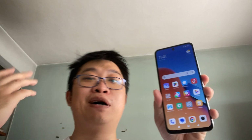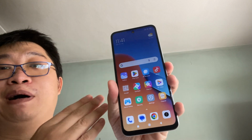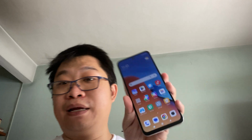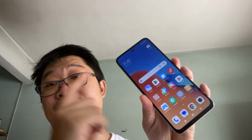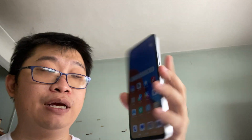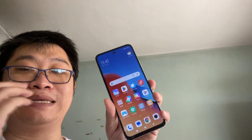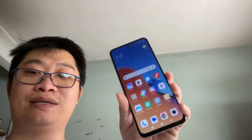Now let's talk about the display and the audio department for the Redmi 12. Starting with the display, it is actually using a 6.79 inch LCD display over here, and it has up to 550 nits peak brightness. Supports 90 Hz refresh rate. I think it's actually quite sufficient for most users. Now my only issue for the display is definitely that the auto brightness doesn't work quite well sometimes.